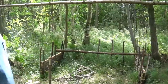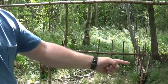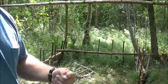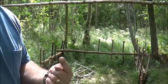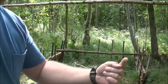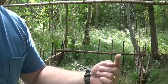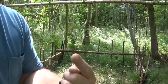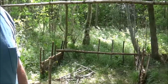So there you are. Got one support for the raised bed and another support for the raised bed, and that cross section there I'm going to get either another one or another two to make the platform with. And these posts up here I'm going to put 3 or 4 more in, and that's going to be the back wall. So that's my job now.